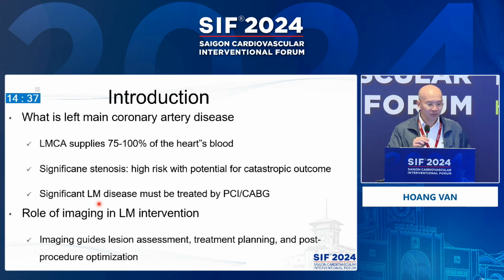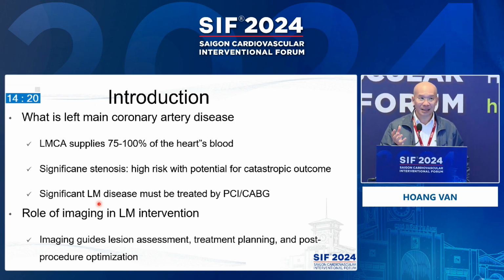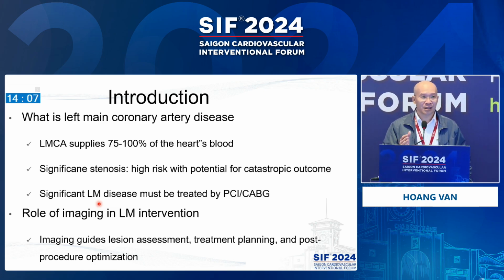As you know, the left main coronary artery supplies about 75 to 100% of the heart's blood. So significant stenosis may carry a high risk of catastrophic outcome. Patients with significant left main disease must be treated by CABG or PCI to reduce the risk of death. Some data show that using IVUS or OCT to guide left main intervention may improve outcome.